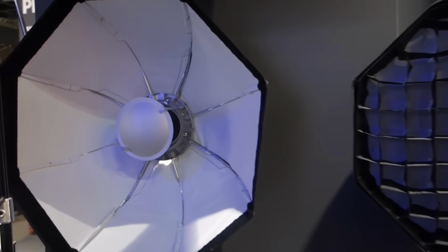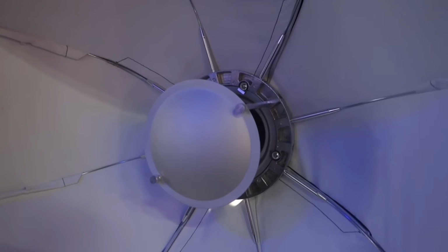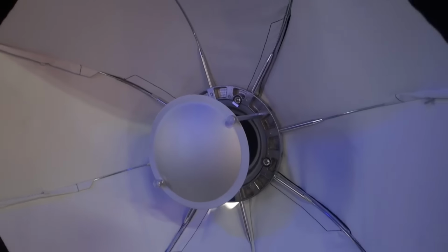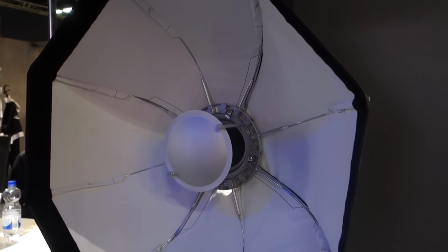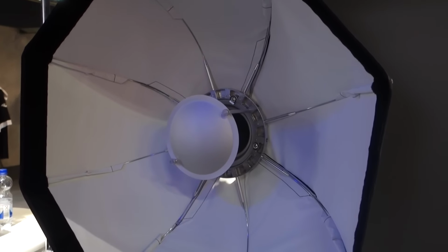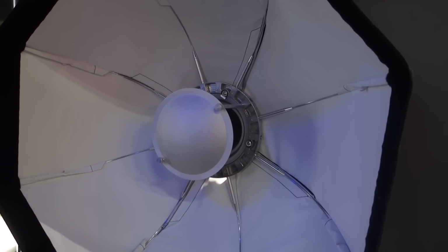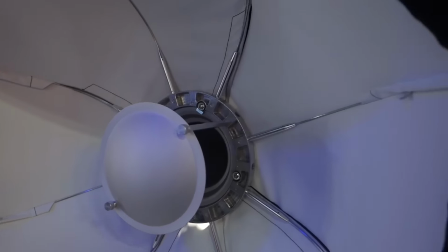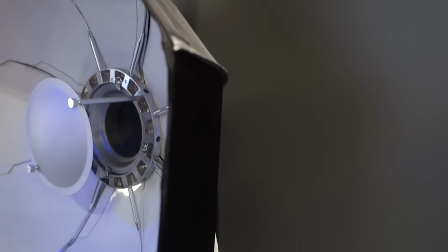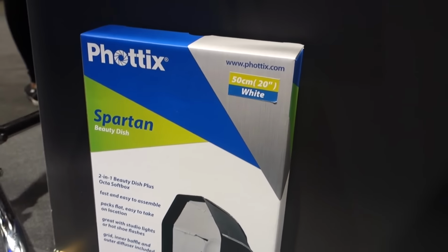So we're at Phottix, and this one is actually something you have to check out. It's a beauty dish, it's foldable. You can take this out, put an inner baffle in, and you have a softbox. You can put an outer baffle in, and you have like an octa. And of course, you can use a grid, and you can use it as a softbox and a grid. And because it also is available in the Elinchrom mount, you can easily use the deflectors from Elinchrom. So check them out. Really cool stuff from Phottix. It's actually called the Spartan Beauty Dish. So check it out. Really nice.